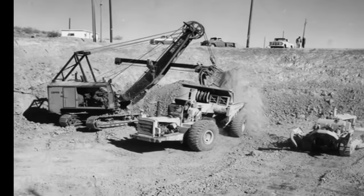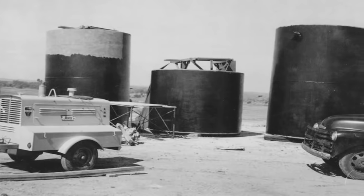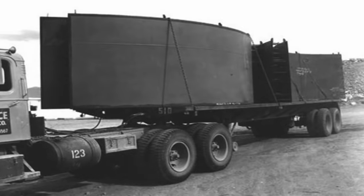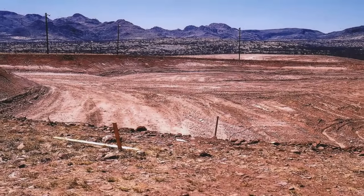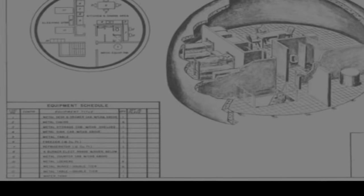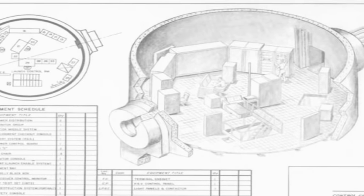The construction crews began their work on each of the 18 sites around Tucson simultaneously in December of 1960, and all were operational within days before Christmas of 1961. These facilities were being constructed as soon as the building engineers could get the blueprints off the press.